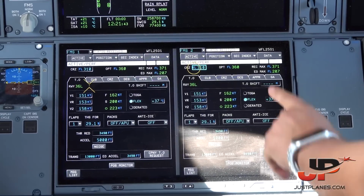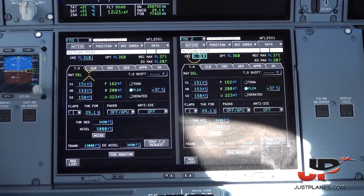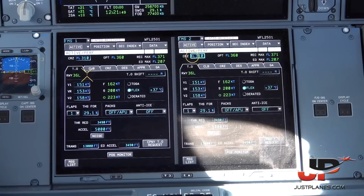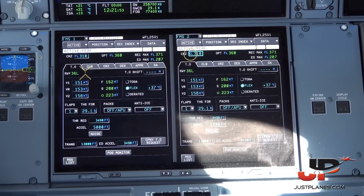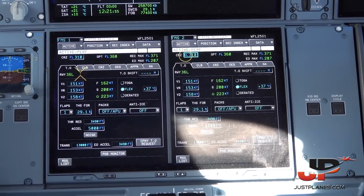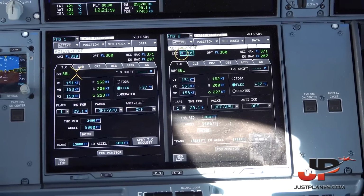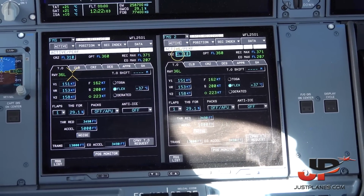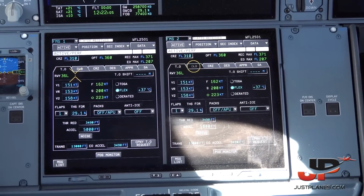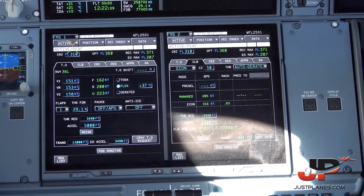Performance calculated and set for both of us. Runway 36 left from Zulu 4. V1 151, VR 153, V2 158 with flex 37, flaps 1+F, and packs off, anti-ice off. Okay, thrust reduction 3,500, acceleration 5,000 for noise abatement. In the climb, I have entered the 12,000 feet for the 250.